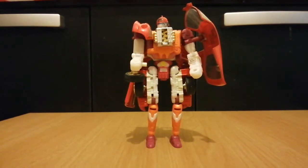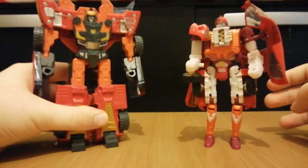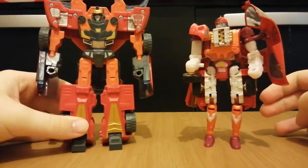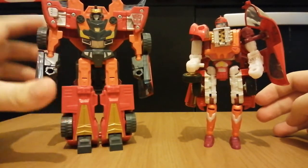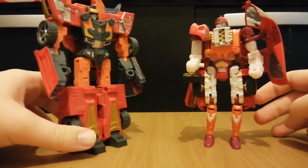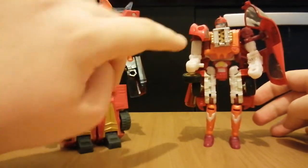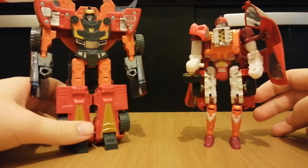Alright, now for comparison. So here he is with Excellion. And unlike Sideburn, Excellion is actually a symmetrical Transformer. So pretty much a step you do on one side, you do on the other side, whereas with this guy, it's all over the place.